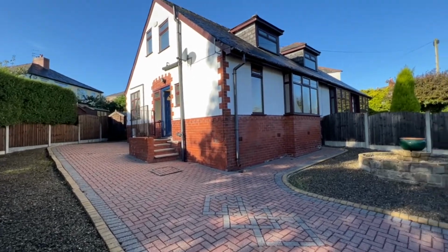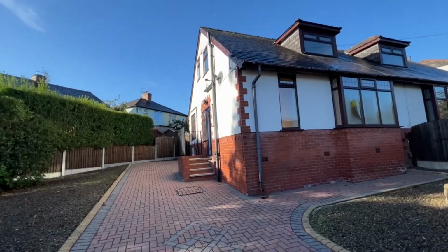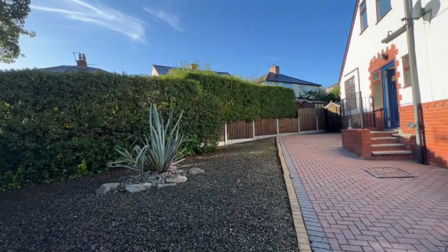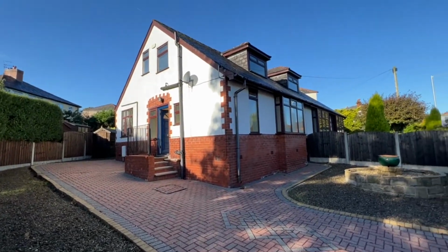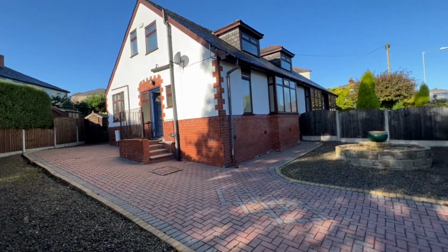Superb position. We're just off Blackburn Road, so we're within walking distance of popular schools, shops, transport links. Beautiful local countryside. And as you can perhaps tell, it gets plenty of sunshine, even on an autumn morning like this. I shall take you inside and we'll have a look around.